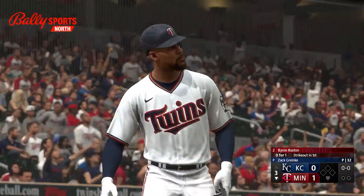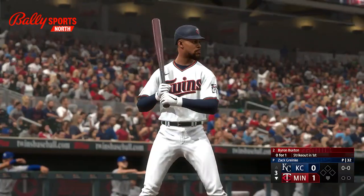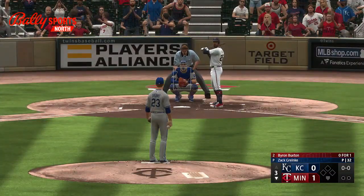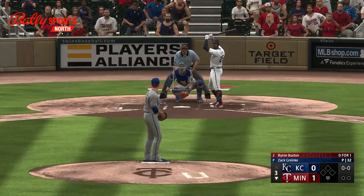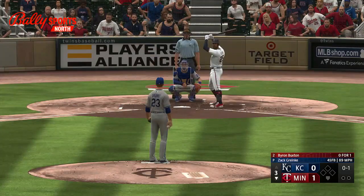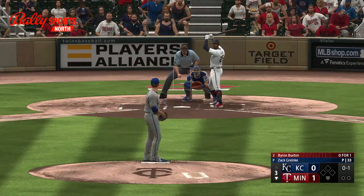Back in Minnesota, ready to go for the last half of the inning. Stepping in, the long ball threat, Byron Buxton. The center fielder, Byron Buxton. Here's the pitch. It's good speed at the top of the order here. You want to get it on, see if you can get a stolen base, maybe get around the bases and pick up a run.